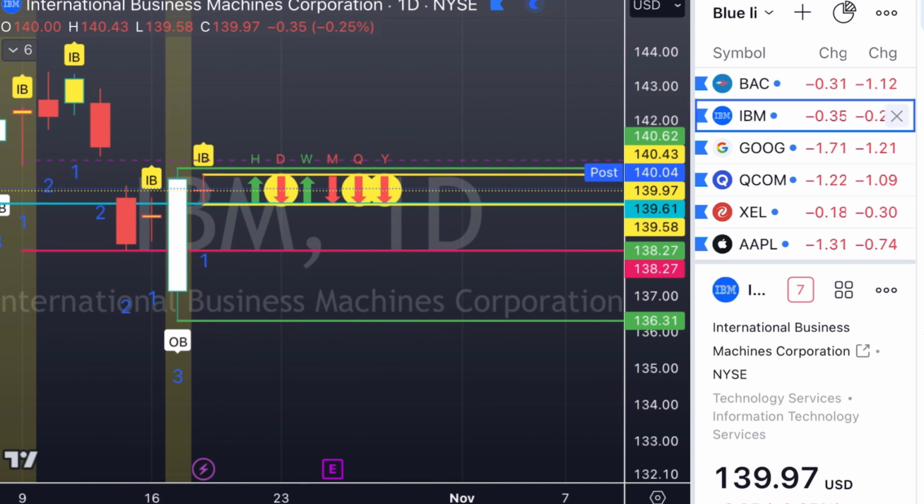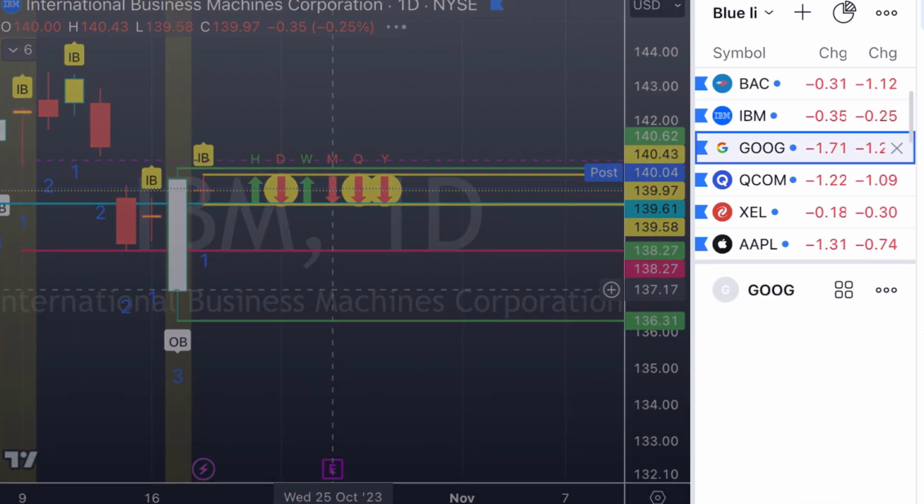And you don't have to look for them on the daily chart. You can look for them on the hourly chart, on the 30, the 15, the 10, the 5. I don't care, but these are some of the patterns that you should be looking for when you're trading. Now we look at Google.